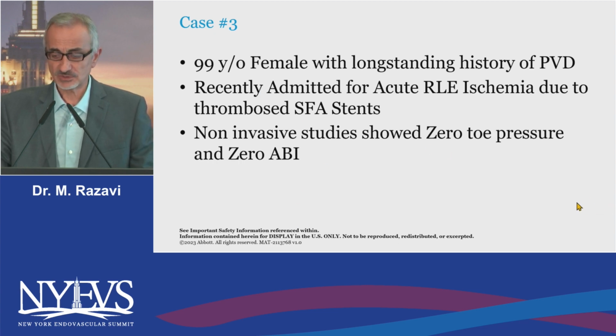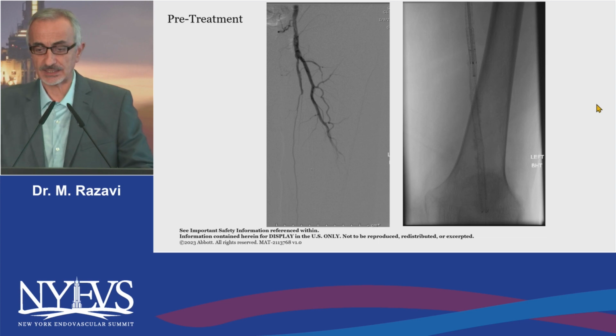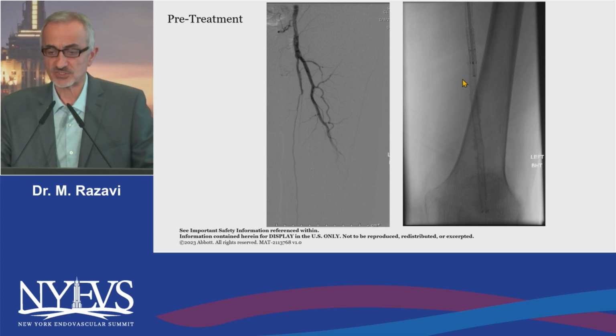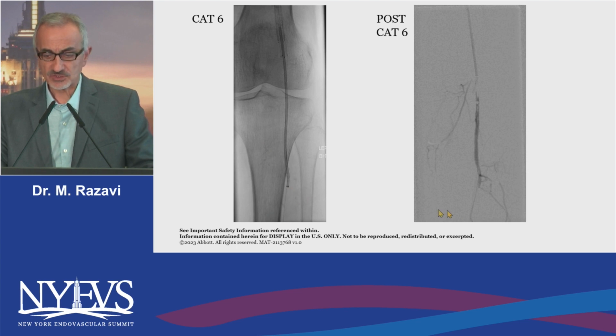99-year-old, 85-year-old, you don't want to put them on thrombolysis. These need to be treated on the table. And here's the inside of the stent, which was occluded. So what we did, this is the initial angiogram. We used a 6-French CAT 6 thrombectomy device of the Indigo system, and went all the way down to the trifurcation. This is what we got after CAT 6.